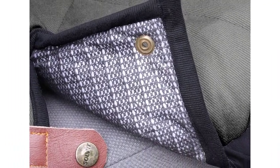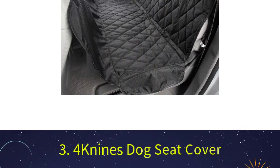When the zippers for the seat belt are closed, the cover gives complete protection from water. If required, the entire cover can be taken off and cleaned in the washing machine. Number 3. 4/9 Dog Seat Cover.